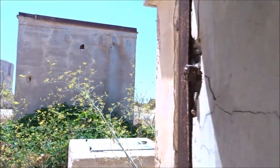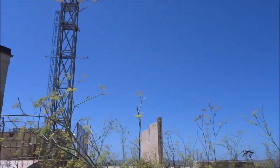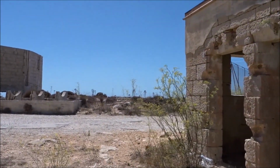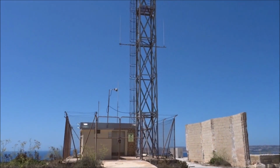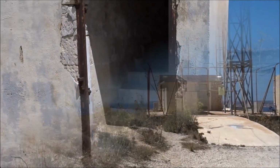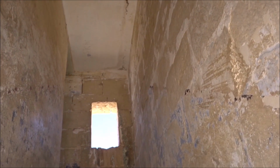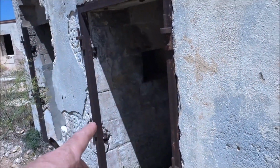I guess these were the old war rooms here, when they had the radar. Obviously they were receiving the radar. Let's walk over there. There's a very big wall there, but I don't know if it's actually... The stairs that lead to nowhere, they collapsed. I don't know why they actually collapsed, because the roof is still good here. Look at the size of the bolts here, must have been some kind of security.